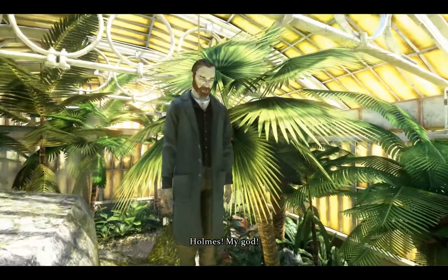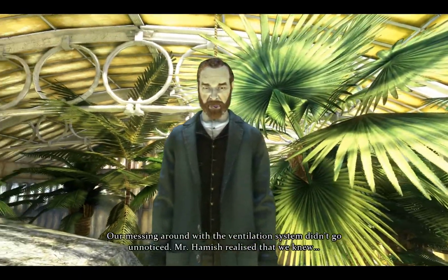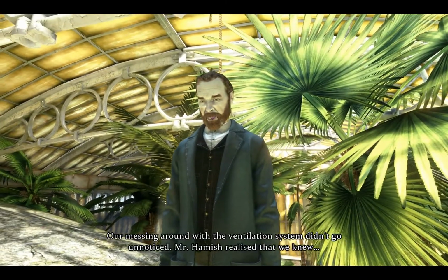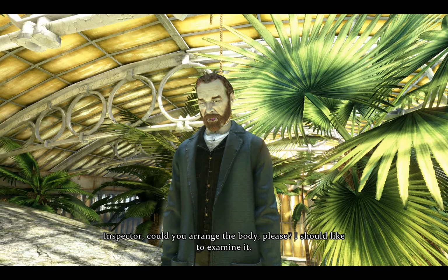Holmes, my God! Yes, we found him like that. Our messing around with the ventilation system didn't go unnoticed. Mr. Hamish realized that we knew. Inspector, could you arrange the body, please? I should like to examine it.